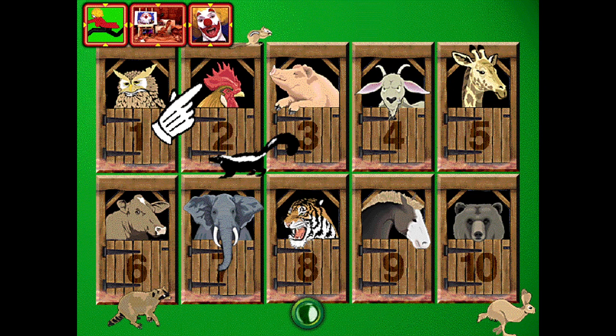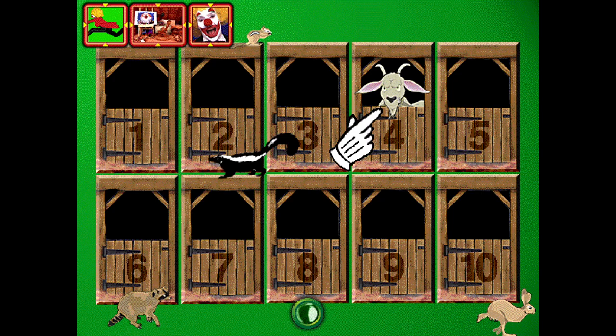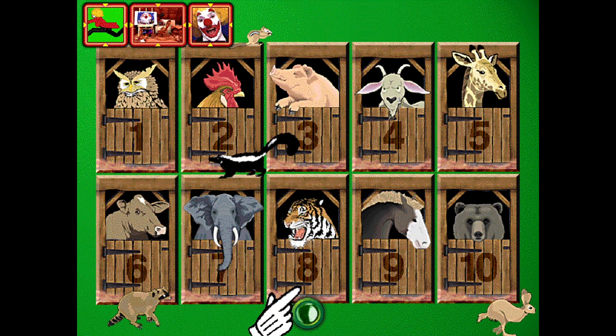Play this memory game, you must remember where each animal is hiding. Oh no, retreat! Can you find the goat? To start again, press the green button. When you want to get back to the attic, just click here.